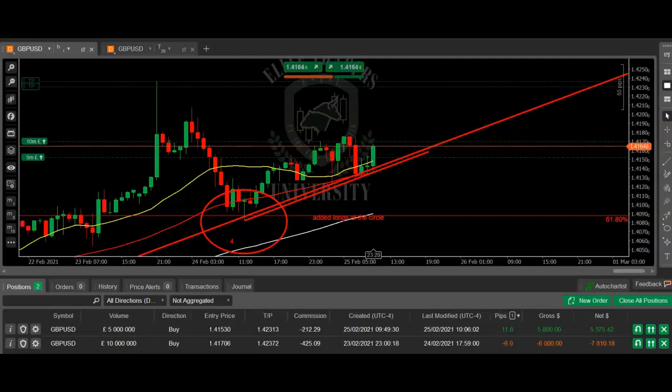I'm currently long at 1.4153. I'm looking for a move back to the old spike high that we had on February, say 23rd. We had a spike into the 1.4240 area, and we can see that price bouncing off of a long-term trend line that I wrote about in a blog.